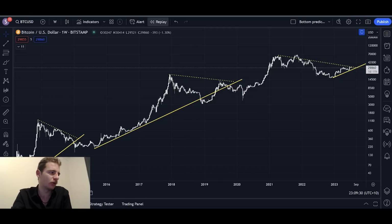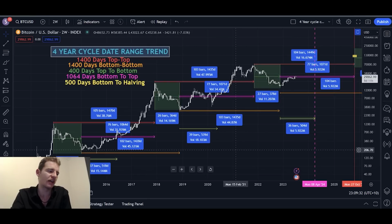Now, everyone knows about the 4-year cycle. It's common knowledge, okay? Everyone knows about the 4-year cycle. Maybe they don't know about it to the extent which they should, but they do know about it, at least vaguely.